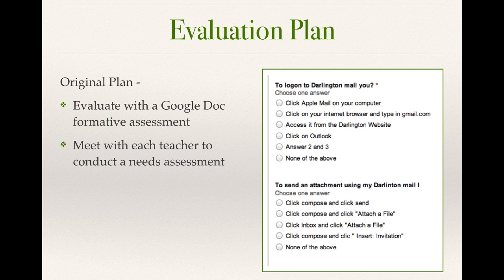Evaluation plan. The original plan was to create a Google Doc that teachers would complete after completing the online course. They would be given 4 or 5 questions that would relate to something that they had learned during the course, and it would show whether or not they had completed the course. It would be a sort of formative assessment with different kinds of questions relating to technology or HR training. We would then meet with each teacher to conduct a needs assessment to see if the training was successful with them or if they needed more training or coaching in the future.